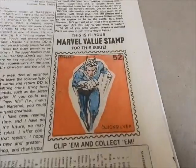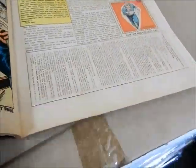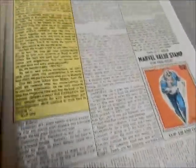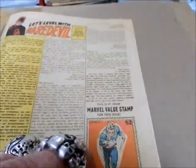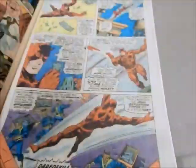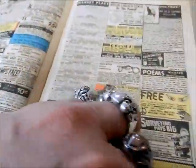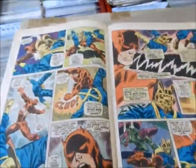There's the Marvel value stamp for this issue, number 52, Quicksilver. And again, you do have a circulation, so you can check out the circulations. And it talks about Daredevil going back from a bi-monthly to a monthly status. And this guy here looks like he's Brandes from old Brandes Ford here in Toledo. If you're from Toledo, you know what I'm talking about. If you don't, well, sorry.